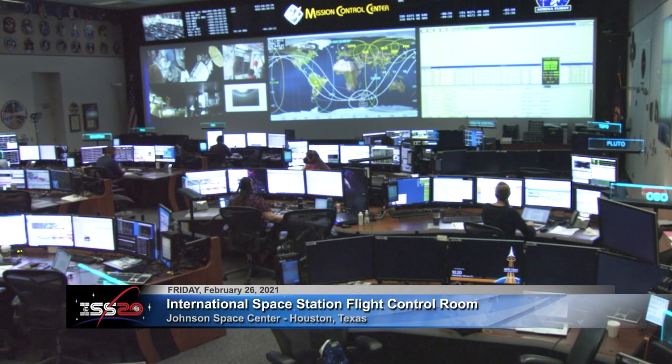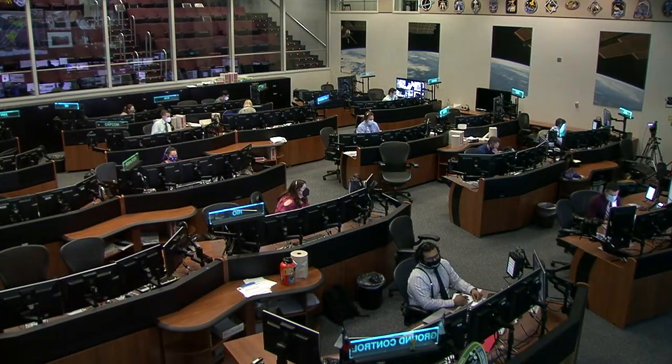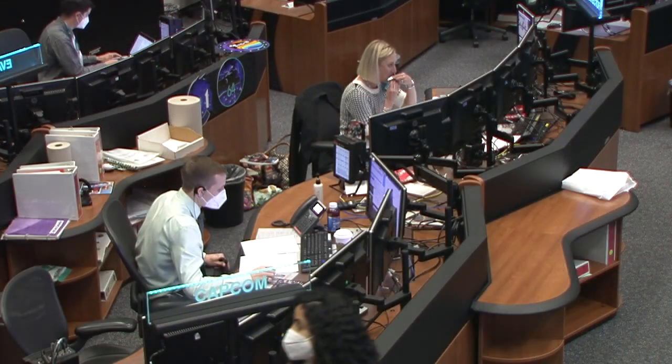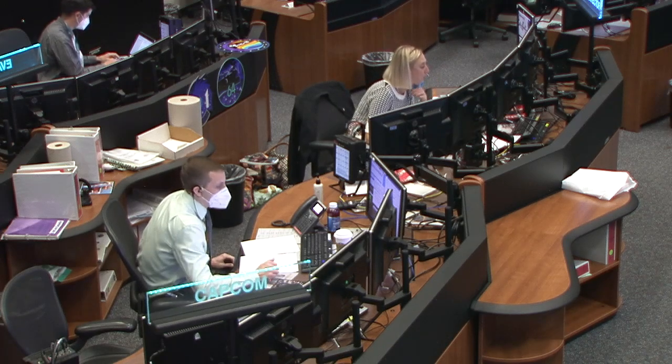Good morning. This is the view inside the International Space Station Flight Control Room at NASA's Johnson Space Center, where there's always a team of specialists on duty monitoring the health of the station's systems and working with the crew members as they progress through a daily agenda of science support and station maintenance. This week, that agenda for Commander Sergei Ryzhikov and his Expedition 64 crewmates has included capturing, berthing, and unloading a new supply ship while getting ready for the fourth spacewalk of this increment coming up this weekend.